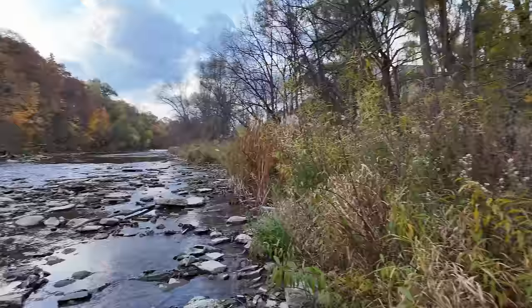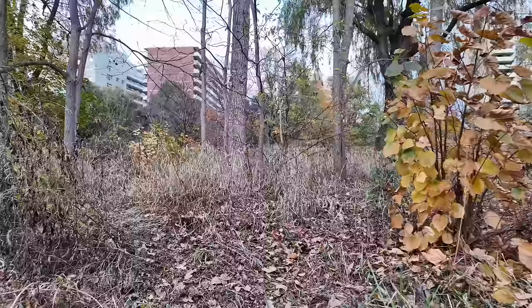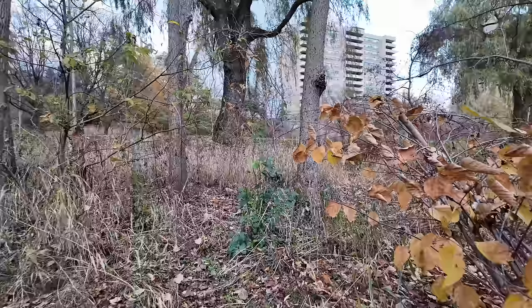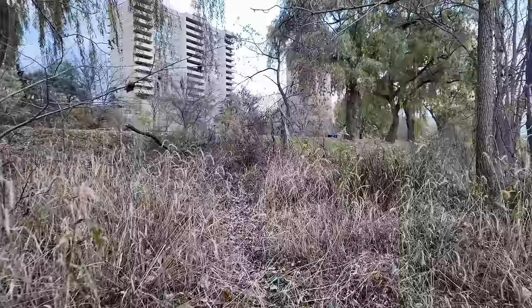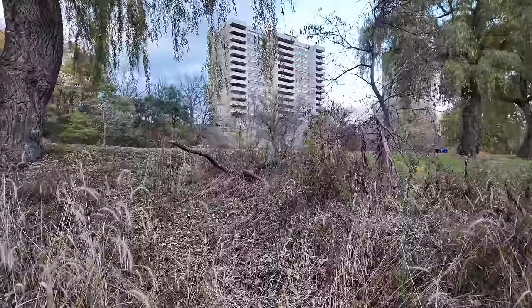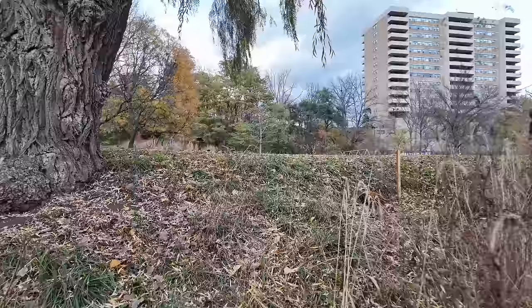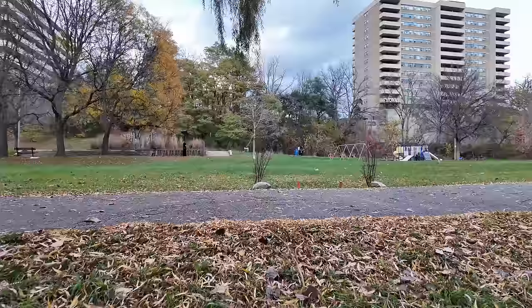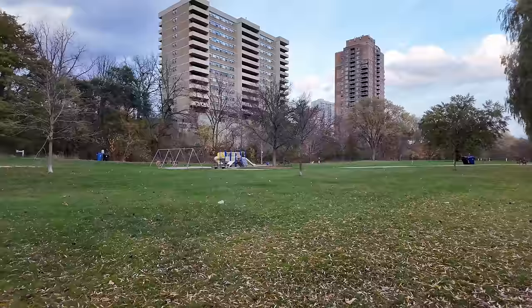And this here is Crookshank Park. At least I think that's what it's called. And just off, straight ahead of here is Weston Road. And for this one, I'll be walking south down Weston Road through Weston, which is a neighborhood on the west end of Toronto. It's been a while since I've been here. I think I came here about 2 years ago in October and made a video.